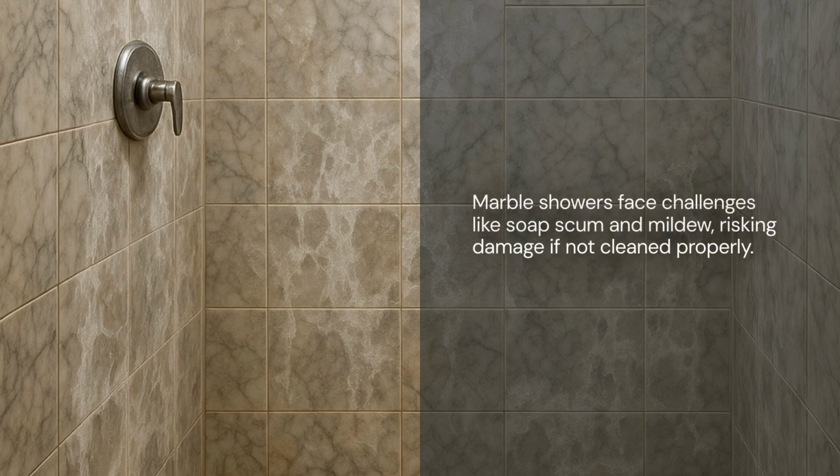Marble showers, while luxurious, face unique challenges in wet environments. Soap scum, hard water stains, and mildew are common culprits that can dull your marble's shine. Improper cleaning can lead to irreversible damage, leaving your shower looking worn and tired.